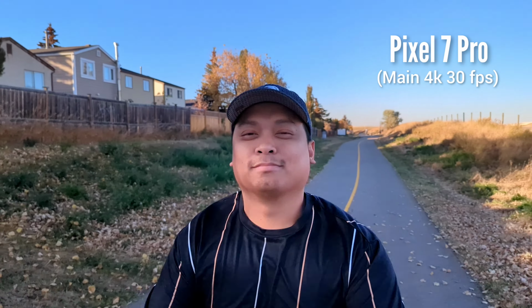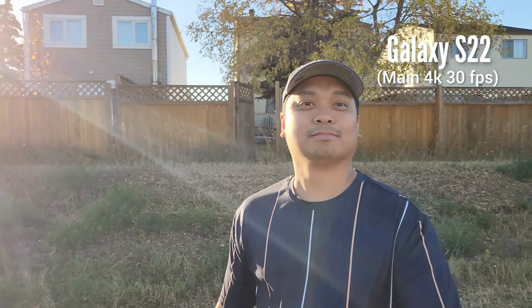Next is 4K 30fps video recording, and standard stabilization is applied on Pixel 7 Pro. Stabilization is great and it's even greater on active mode, but that can only shoot 1080p. While for S22, my skin tone is definitely warmer. The colors are more toned down, like the sky and the greens. It also has great stabilization like the Pixel 7 Pro.